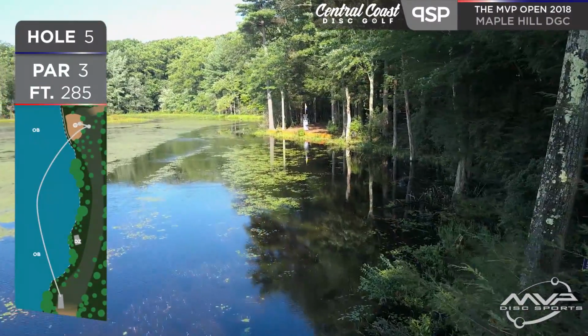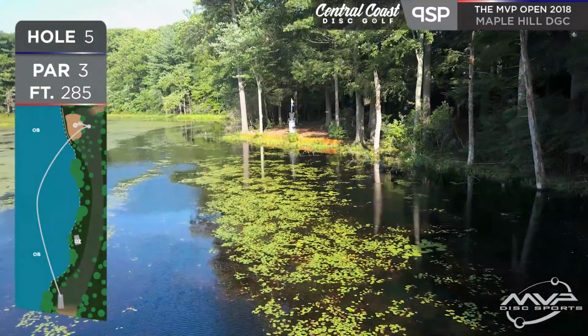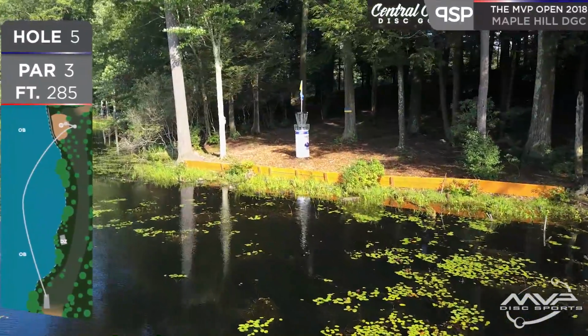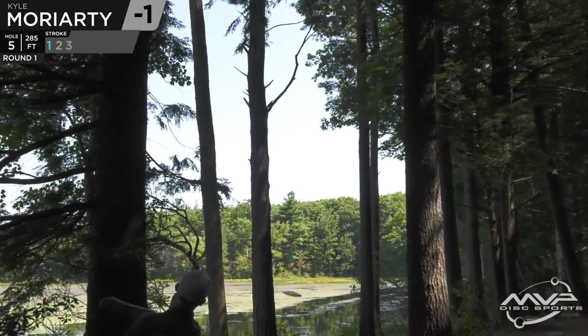Awesome tournament. Had a lot of fun out here. Hole 5, this is a par 3, 285 feet. This one's a little scary. You're going over the water the entire time. And you want to land right here, and it's not the biggest gap in the world. A lot of these great professionals make it look like it's a big gap, but it's a tough hole here.